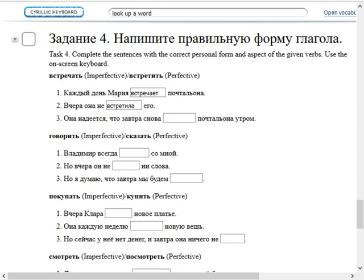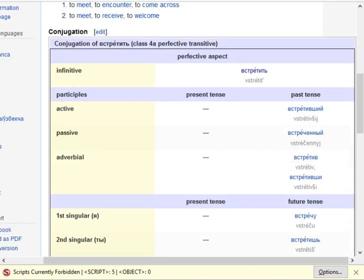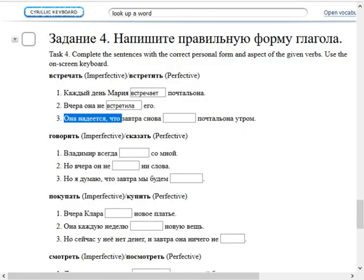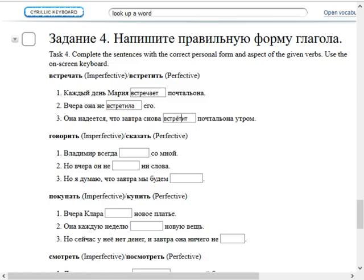Она надеется, что завтра... So, она надеется, she hopes, что завтра, that tomorrow, снова встретит... Right, okay. Yeah, so it's встретит. Why is it встретит? Let's check here. Where do you use встретит? Oh, that's future tense. There we go. I see. So, right, because it's tomorrow. So she hopes что завтра. Завтра is obviously in the future. So future tense is встретит. There we go. I get it. Okay. So встретит is feminine, third person, future tense.